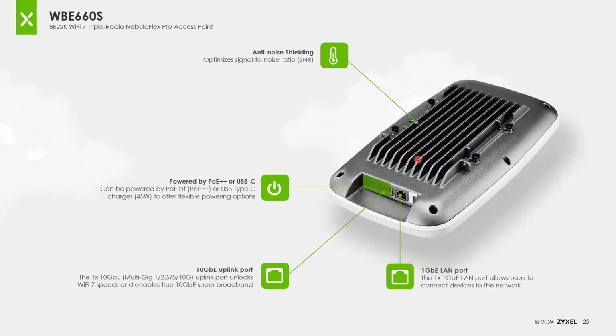The other thing that this guy has in it that's a little bit different is this has Bluetooth, BLE, built in for BLE beacon technologies. For those of you making interactive applications that use Bluetooth, this does support that. And then another change here is the Ethernet port going into this is a 10 gig Ethernet port to help support those faster speeds.